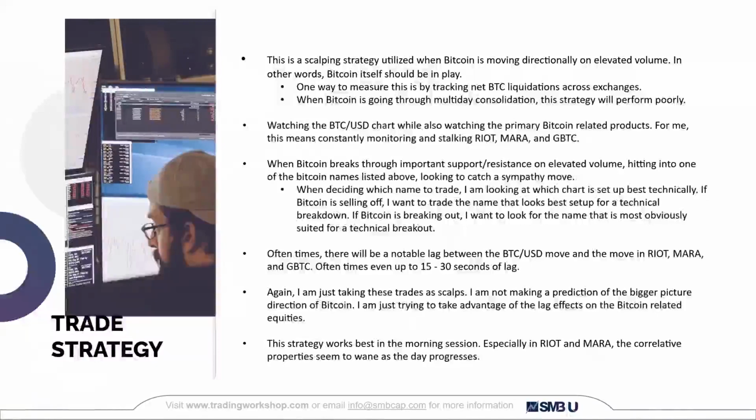Today I'm going to be going over something called a Bitcoin correlation trade that I was taking last week. I should start off by mentioning that this is really just a scalping strategy that I'm using when Bitcoin is moving really directionally on elevated volume. So in other words, Bitcoin itself should be in play. One way I'm going to be measuring this is by tracking the net Bitcoin liquidations across exchanges. I'll get into that a little bit more later.